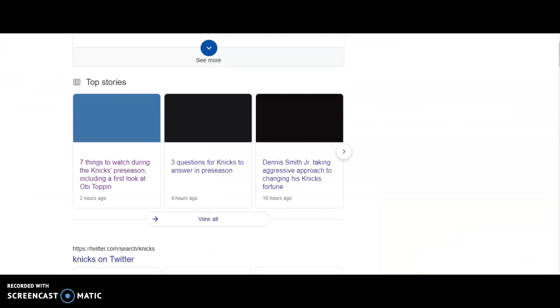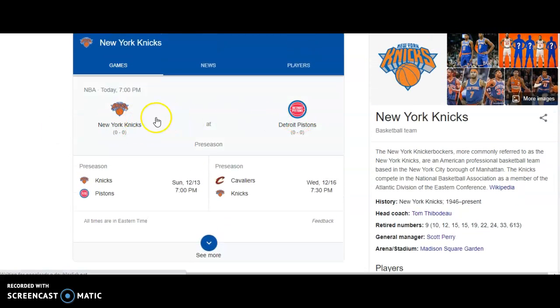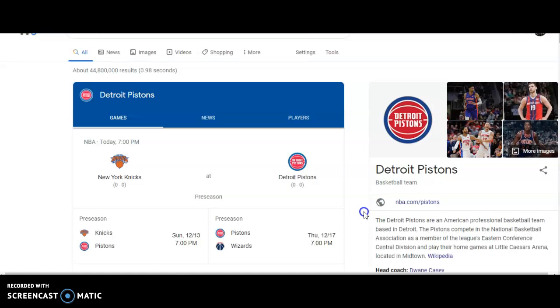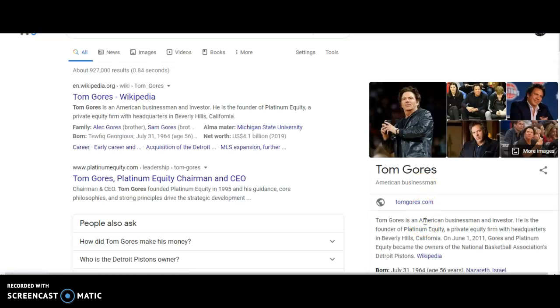This is private business here, right? That involves the public, but we don't know. We aren't in on the outcomes from the start, right? You have this organization here, general managed by Scott Perry, right? And let's look up the Detroit Pistons one time. Detroit Pistons. All right, Detroit Pistons is located in Midtown Detroit, Little Caesars Arena. Owner Tom Gores. Just gonna look up Tom Gores just for kickers.